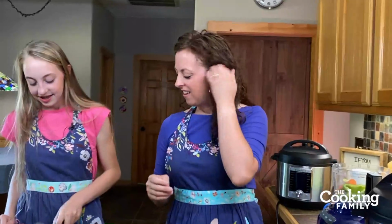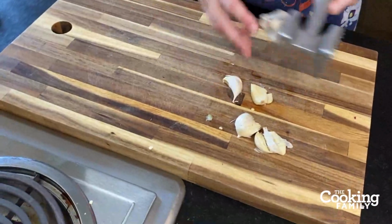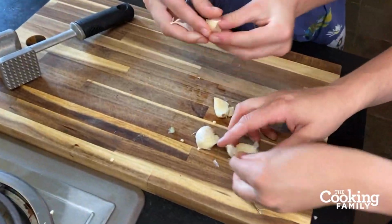That's right. We love to use a meat mallet to smash the garlic, and that just breaks the paper, makes it so much easier to peel. And it's just so fun to do. I love doing the garlic chopping.